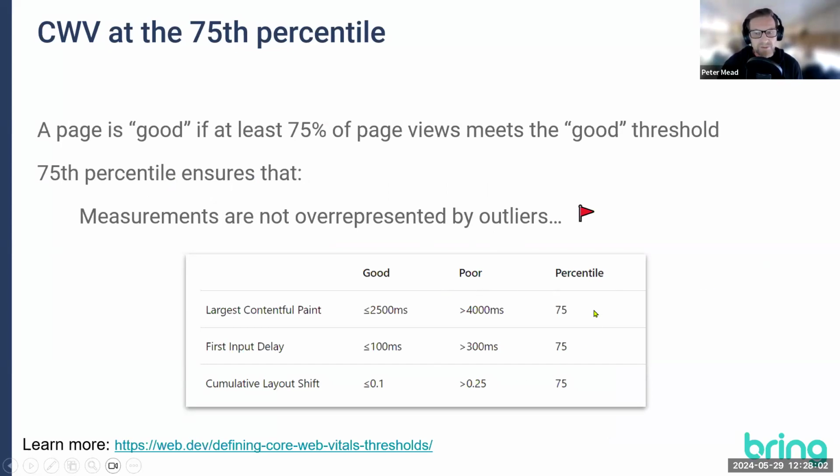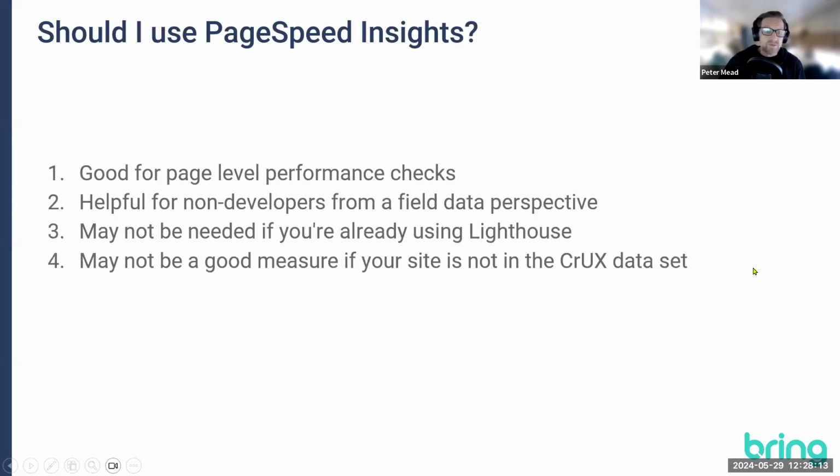Have a look at this table, if you're into stats and you really want to know how this works, to squeeze the most juice out of core web vitals. So should I be using PageSpeed Insights? It's good for page level performance checks. It's helpful for people who aren't necessarily fully developer focused. You can just load it up and drop it in, and it gives you a bunch of reds and greens and ambers, which people like, those traffic lights.